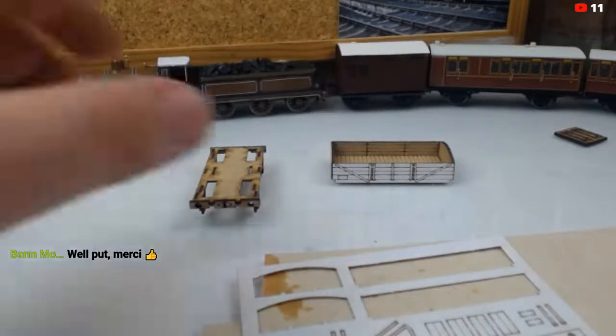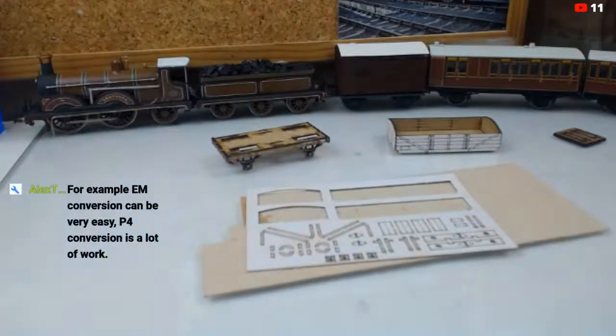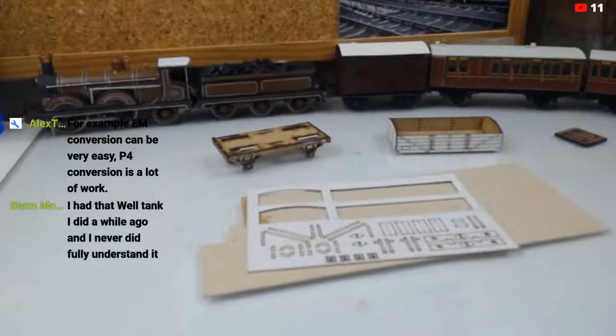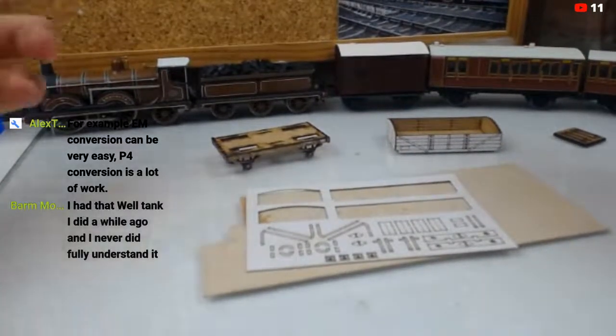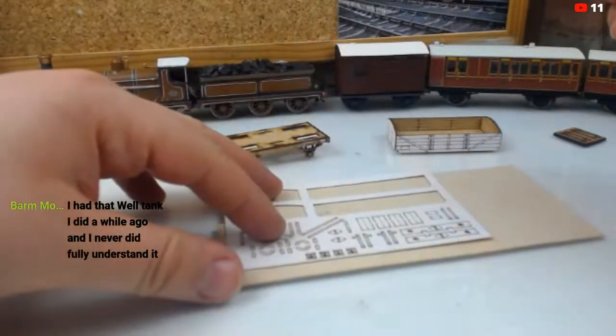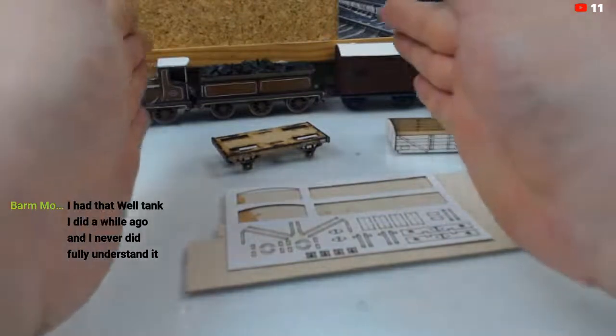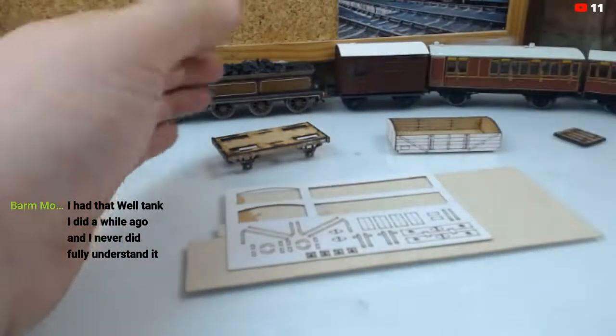Well-laid 00 can look as good if you've got nothing to proper scale near it. EM conversion would be very easy. P4 is a lot of work. Yep. I have locos that I bought as EM locos and converted back to 00 by pushing the wheels slightly closer together and chopping off the ends of the axles.